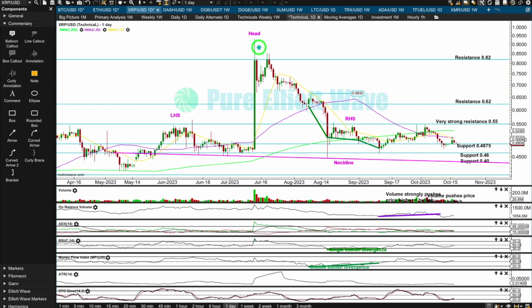It's okay to have a complicated head. It's not so okay to have complicated shoulders. It just makes the pattern messy and the outcome less likely. So what if this is the head? What if this is the right-hand shoulder rather than this? It's important because it's going to tell you how to draw your neckline.